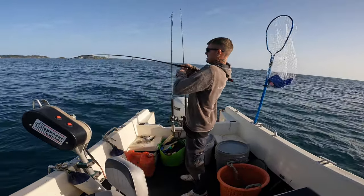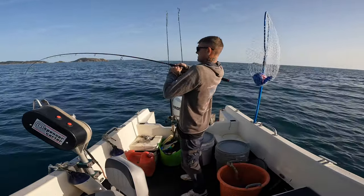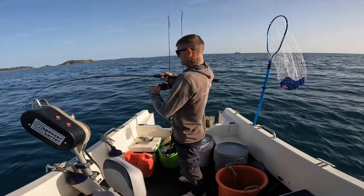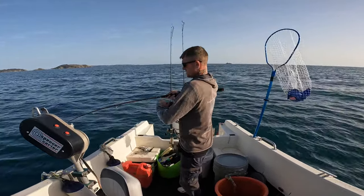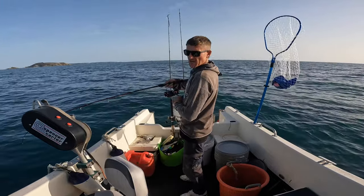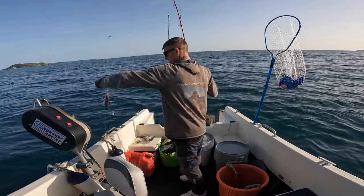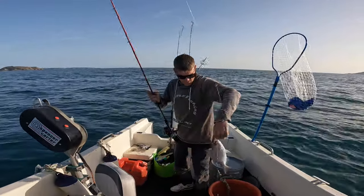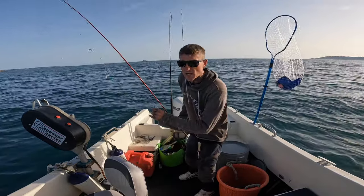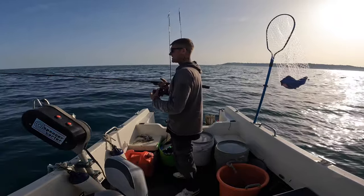Oh yeah, now we got one on. Look at that. Yeah, look at the headbangs. Nice. This would be a black bream for sure. You can tell by the fight in them. It's not a monster, but putting up a very good account of itself. Another nice black bream. Straight in the top, get some more bait on, get them down. Gonna get these feathers straight to the bottom, and that's where the bream will be.